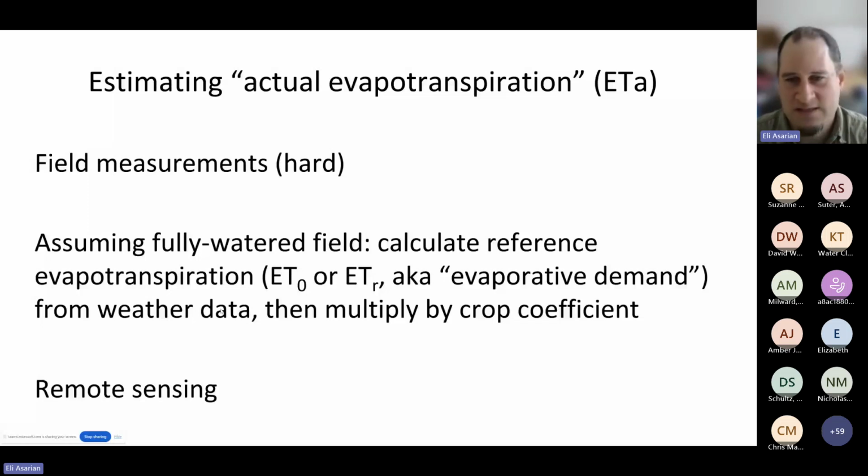You can make assumptions that if the field is fully watered, you can use weather data to calculate what's called a reference evapotranspiration, or ETo, also called evaporative demand. That's based on the air temperature, the wind speed, solar radiation, and I think relative humidity. There are 4 factors. That's purely based on the climate. And then you multiply that by a crop coefficient, which is usually on a 0 to 1 scale, about how much water that crop would use relative to a reference crop of irrigated grass or alfalfa. Or you can use remote sensing, and that's what I'm going to focus on today.